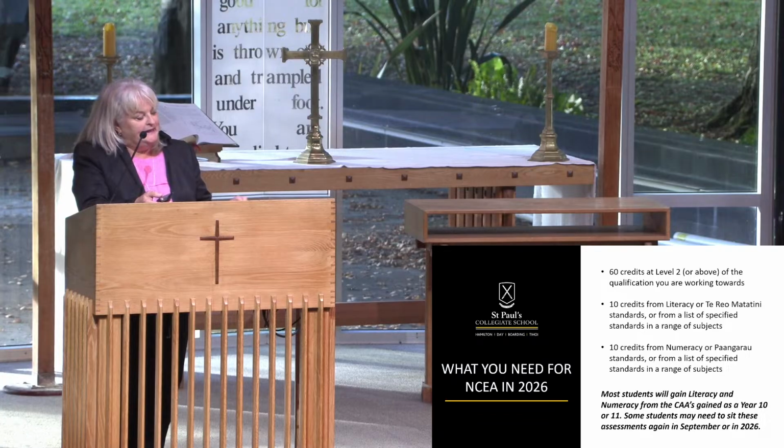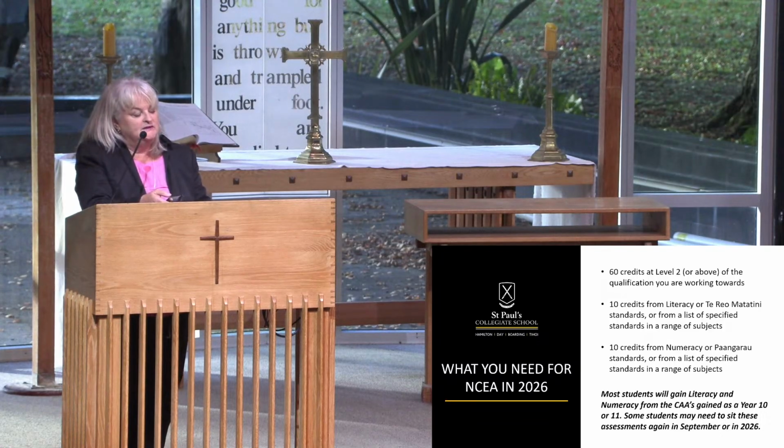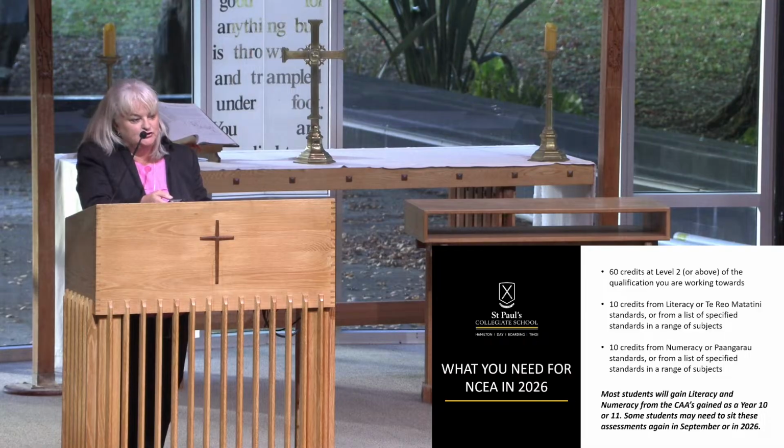So what you need for NCEA to gain your National Certificate of Educational Achievement at Level 2 is to earn 60 credits at Level 2 or above, because it is possible for some students to be doing some Level 3 work. So 60 credits must be passed. You need to bring with you the 10 credits that you may have already achieved as a Year 11 or even a Year 10 student in literacy or te reo matatini or numeracy.